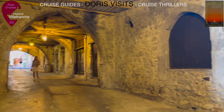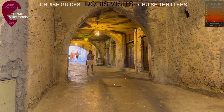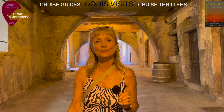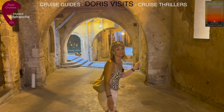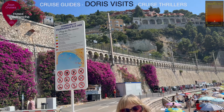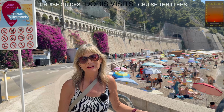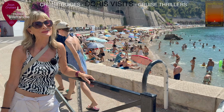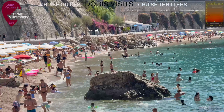The Rue Obscure dates back to the 14th century. It's 130 metres long. It's a covered passageway and it acted as a sort of defensive passageway. If you come into Villefranche-sur-Mer on the train, you come in right next to the beach. Do you know, I probably would never have come here if I came to the Riviera, but it's absolutely charming, so I'm so glad I came on this cruise.